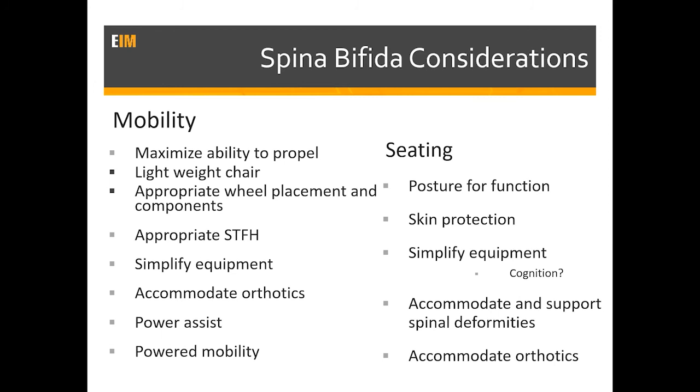Do consider power assist or power mobility. If they're not doing all the things that they have the potential to do, maybe it's just taking too much energy in the morning and they're really fatigued by the afternoon, or it's limiting the places that they would go or the things that they would do. Okay. Many of these power assists are great for the spina bifida population.